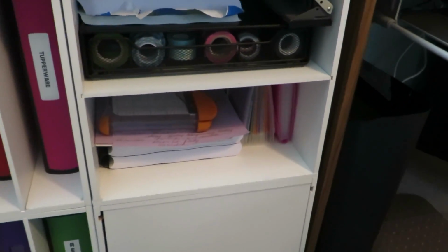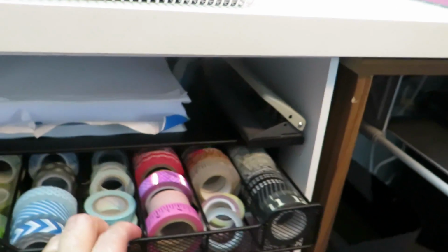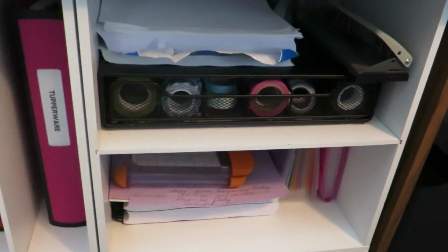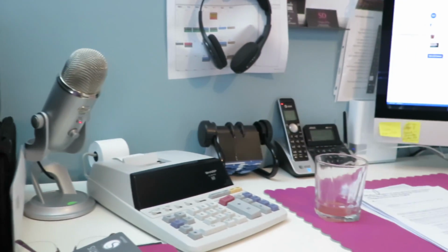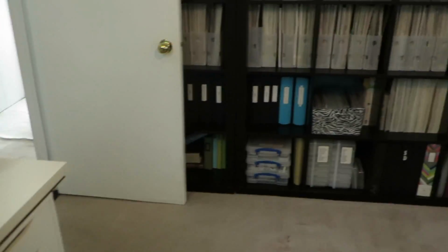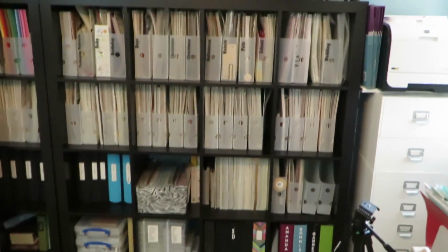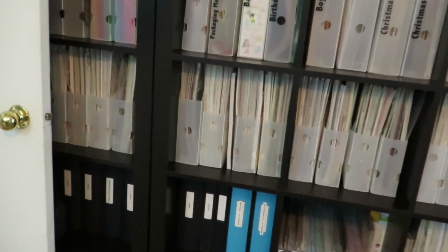It was a disaster under here, and I'm showing you this for one reason, and that is my washi tape drawer, which fits in here so nicely and is right next to me. Then my desk. Nothing's really changed here, just tidied it up and cleaned it up. My IKEA Expedit units are nice and tidy, organized. There's a bit more behind the door here.